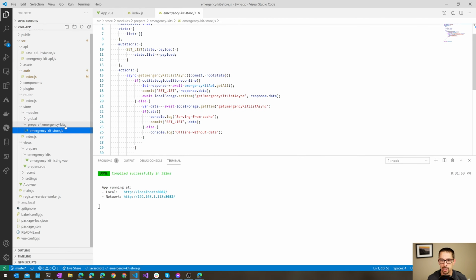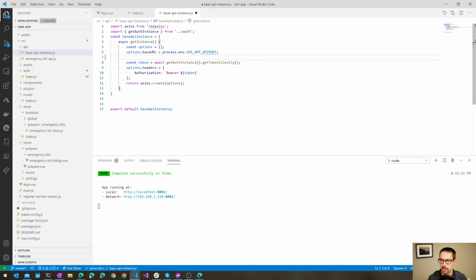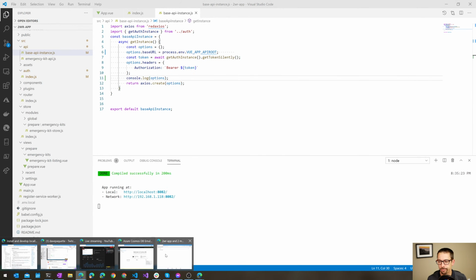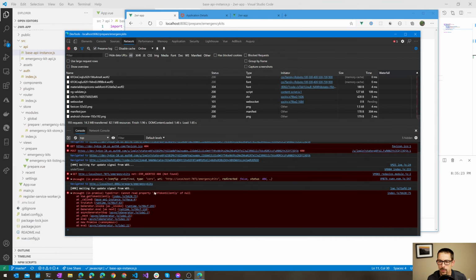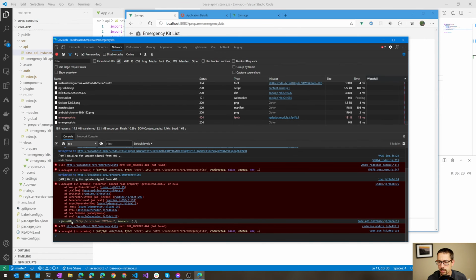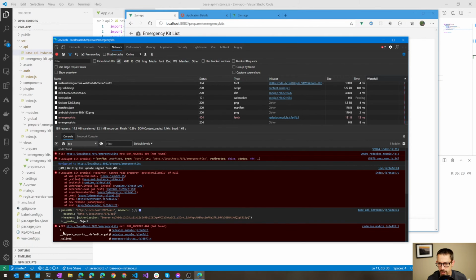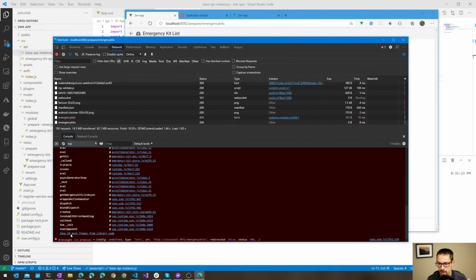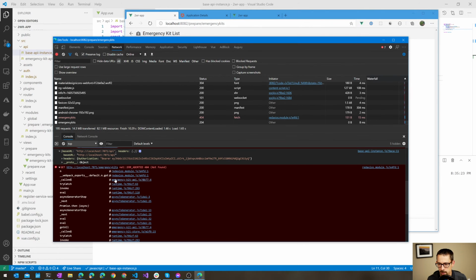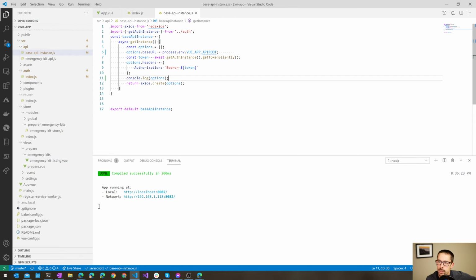So if we come in here to, so we're saying get emergency kit. So what's going on here with my options? So base URL is API. It got my authentication token, but then it's trying to get it from completely the wrong place. That is super weird. Okay, what's going on here?